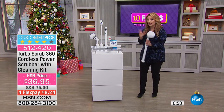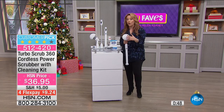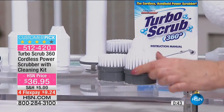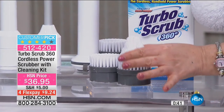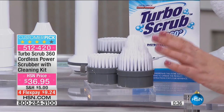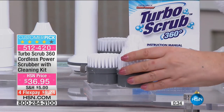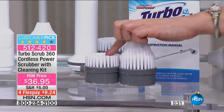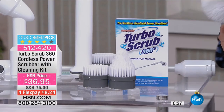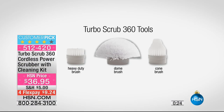Now, let me show you the three different heads. So you're getting the big one, this is the big overall. You are also getting one for corners. And I want you to see how this one is cut. You're going to be able to reach in the corners. Maybe you've got a shower where the floor is tiled with grout and you can get right in the corner with this guy. You're also getting the all-purpose brush. The one I have on now is the heavy duty, so it's gonna have a nice big surface area to get a lot of different things. So there's the dome brush, the heavy duty is the smaller one, and then the corner brush.